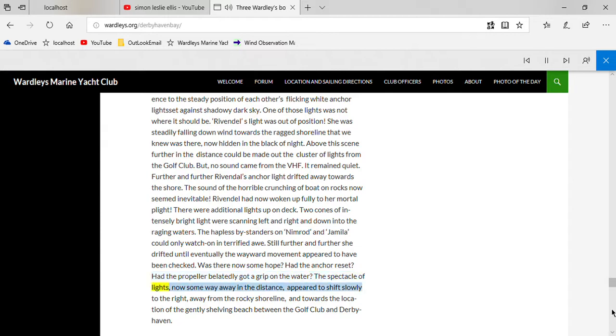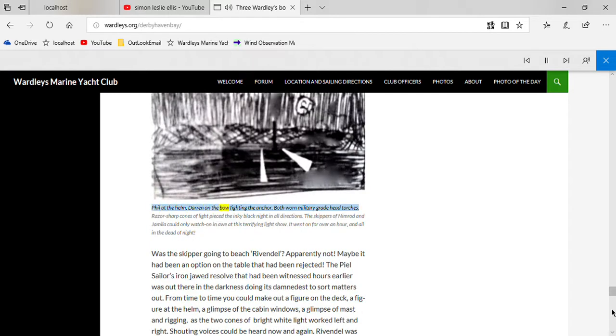The spectacle of lights, now some way away in the distance, appeared to shift slowly to the right, away from the rocky shoreline, and towards the location of the gently shelving beach between the golf club and Derbyhaven. Phil at the helm, Darren on the bow fighting the anchor. Both wore military-grade head torches. Razor-sharp cones of light pierced the inky black night in all directions. The skippers of Nimrod and Jamila could only watch on in awe at this terrifying light show. It went on for over an hour, and all in the dead of night.